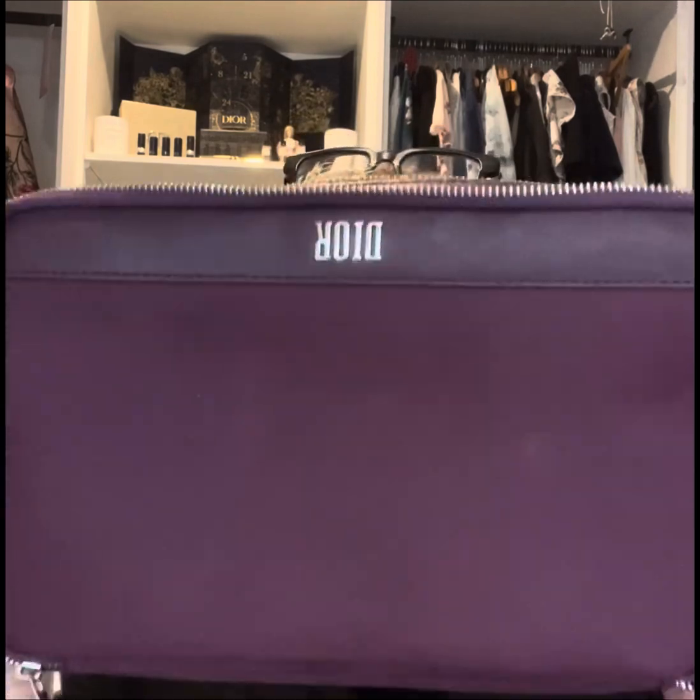Let's get into it. Dior, that's what you're here for. So Dior Platinum members get a birthday present every year. I will show you mine. Let's actually start with that. What I got as a birthday present. I have been using it, so it's getting a little scruffy. But it is a beauty bag.